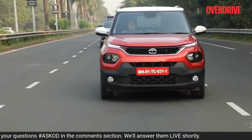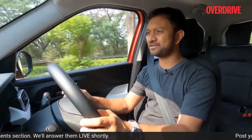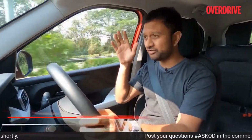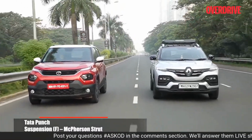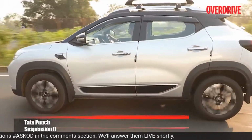We have since filled up the tires with the manufacturer recommended tire pressures and it has lent a little more of an edge to the ride, but in the company of the Kiger, this definitely has the more polished ride quality and the less noisy suspension, and overall it just makes for a much smoother driving experience.